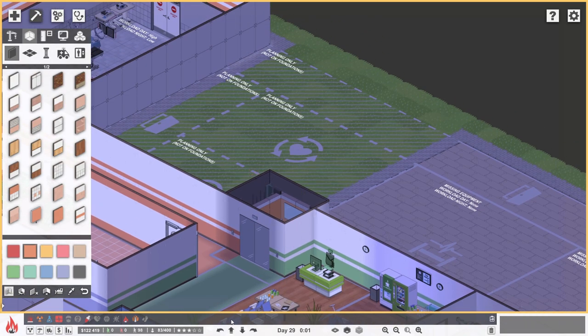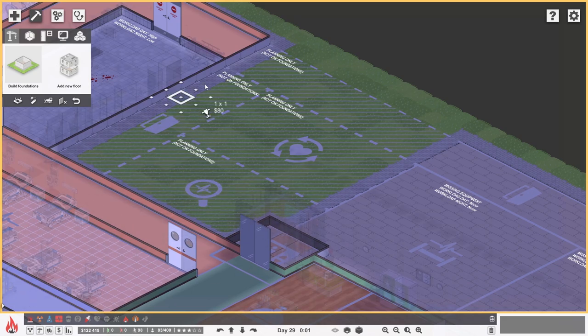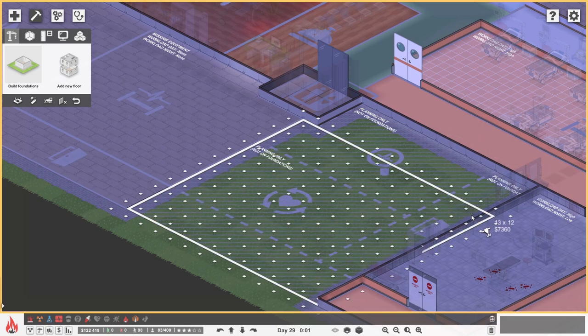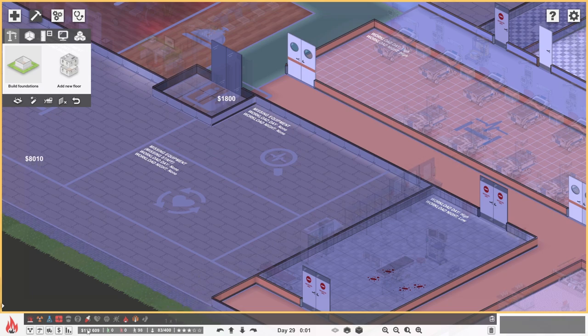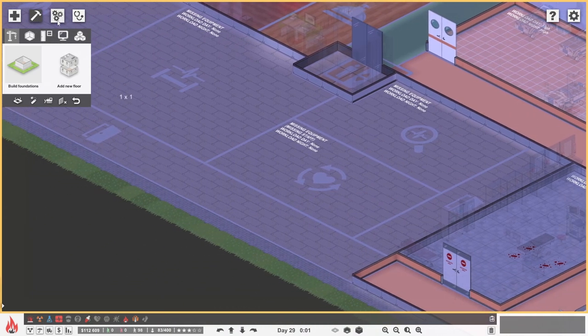And now we need to spend a little bit of money on foundations for this bit over here, which is unfortunate because foundations are quite expensive, but never mind. So 122 grand we have right now. So I think, can we get that in? This is, oh, it's so expensive. It's so costly building floor, but there we go. There we go. So we're now down to 112 grand. That was very expensive. That was really expensive.